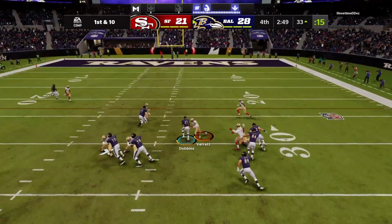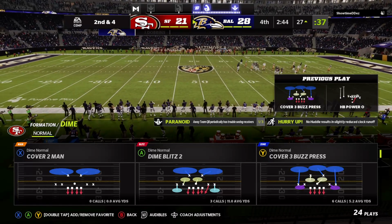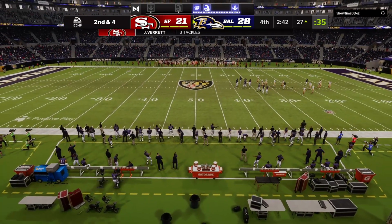Jackson on the give to Dobbins. And he'll be brought down at the 27-yard line. It's a 6-yard gain on the ground, and that'll make it 2nd and 4.